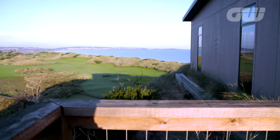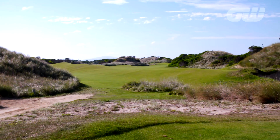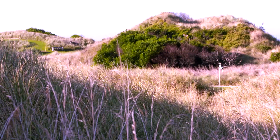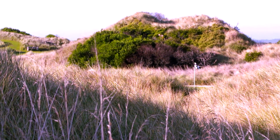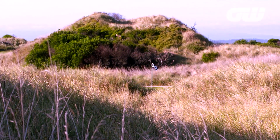Tassie is a beautiful getaway. I think it's become a lot more popular in the last few years as well, which is really exciting. People are really friendly, and it's got great food, great wine. It really has all the elements of a really nice, relaxed holiday experience. We're obviously very rapt that people think so highly of the golf courses, but the whole experience is the most important thing for us, and that people keep wanting to come back.